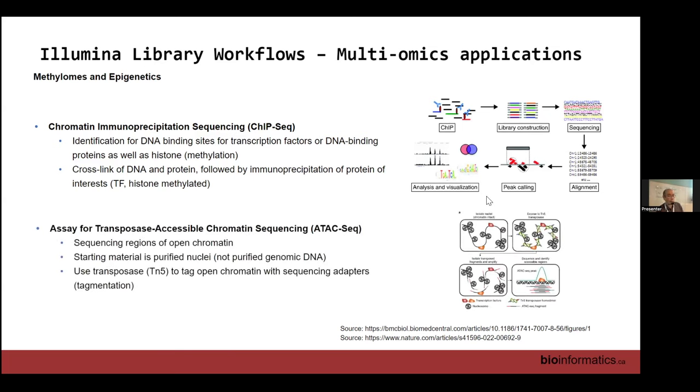And then the last thing is what we call ATAC-seq. So this is really looking for open areas of your genome. What you do is you take your intact genome, usually from nuclei, and then use a specific type of transposase, Tn5, to tag anything that's open, not protected by histone, and then add the adapter there. And you can sequence those open regions and figure out which regions are more accessible for your protein of interest.